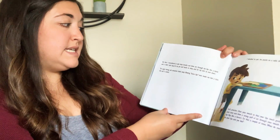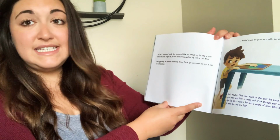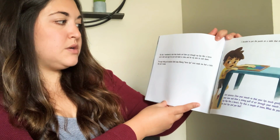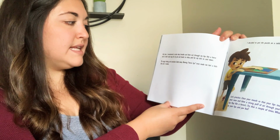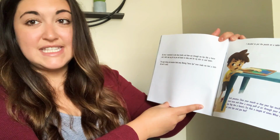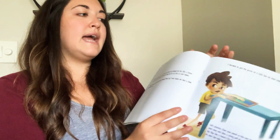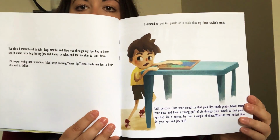But then I remembered to take deep breaths and blow out through my lips like a horse. And it didn't take long for my jaw and hands to relax and for my skin to cool down. The angry feeling and sensations faded away. Blowing horse lips even made me feel a little silly and it tickled. I decided to put the puzzle on a table so that my sister couldn't reach. Sounds like a good way to solve the problem.